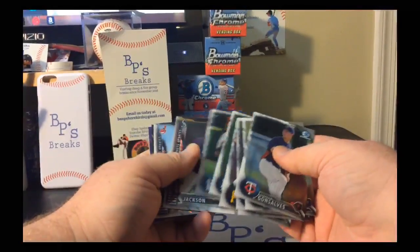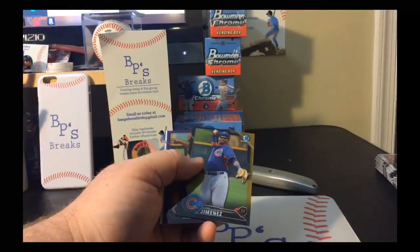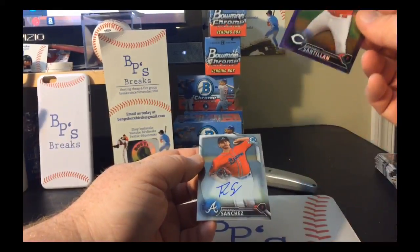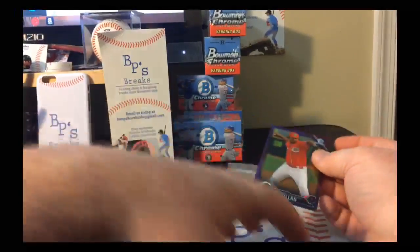Right now. It's trying to start another one, Stanton. Jackson and Clevenger. Nice Eloy Jimenez black and gold. Antonio Santian purple refractor. And a Ricardo Sanchez base auto. Santian is 50 out of 250.